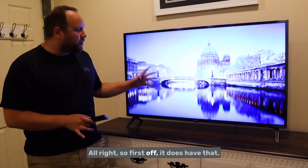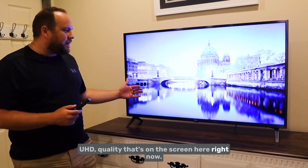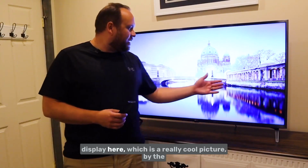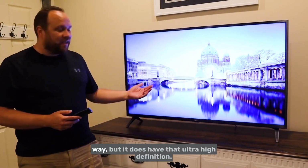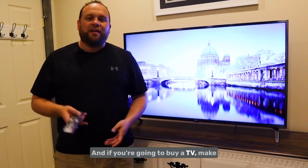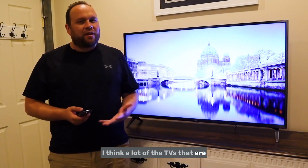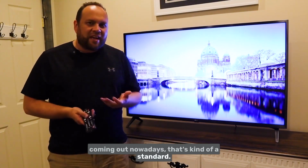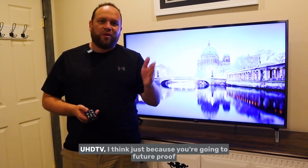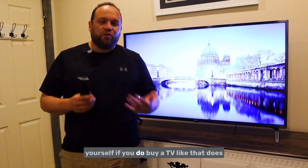All right, so first off, it does have that UHD quality that's on the screen here. Right now, I just got like a picture that came on the display here, which is a really cool picture, by the way. But it does have the ultra high definition, and if you're gonna buy a TV, make sure you get one that is a UHD TV. I think a lot of the TVs that are coming out nowadays, that's kind of a standard, but make sure that you're looking for that specific name set, UHD TV. I think just because you're gonna future-proof yourself if you do buy a TV like that.